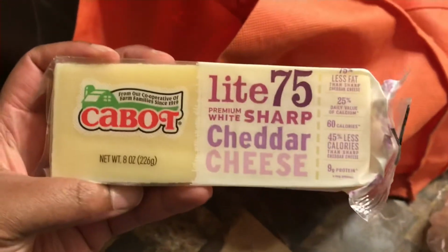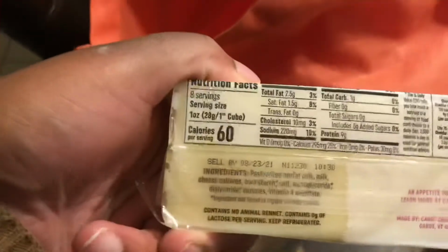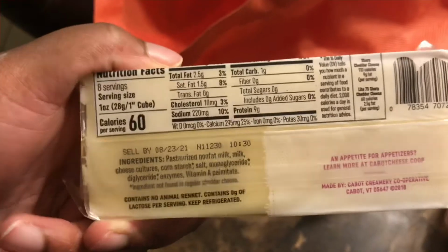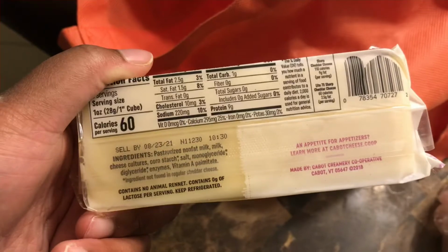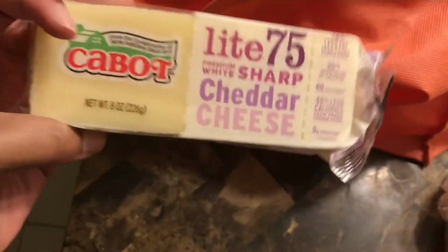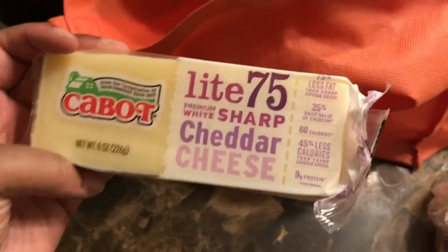I saw someone post about this on Reddit. 60 calories per serving, and each serving is 28 grams. So very, very low cal. And it's still sharp cheddar. I love sharp cheddar. It's probably not going to be as tasty in a sense. I'm sure you'll be able to taste it, but I'm excited to see how this tastes. I'm going to use my shredder and shred it up, because I usually have cheese on my eggs and other stuff, and I'm excited to try it.